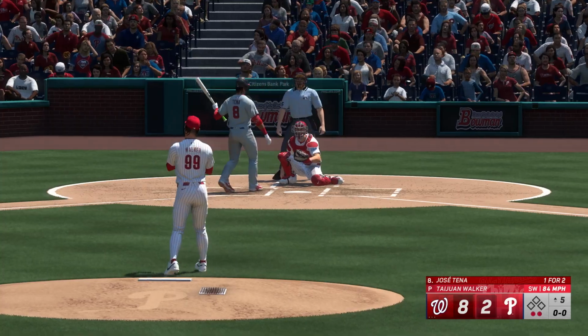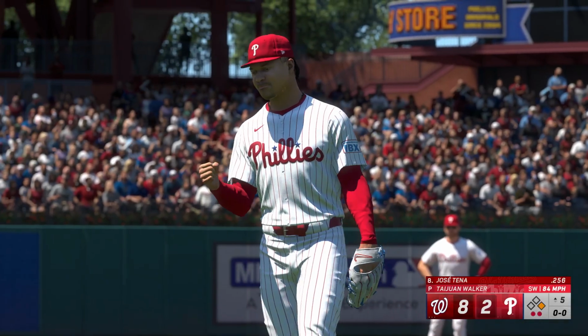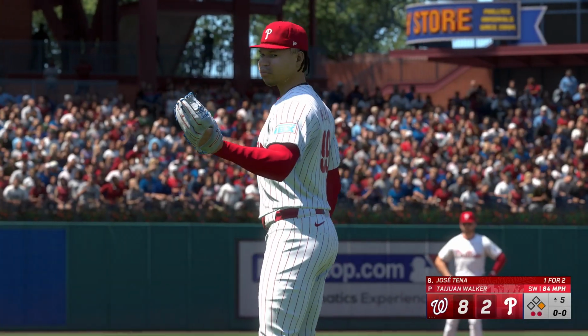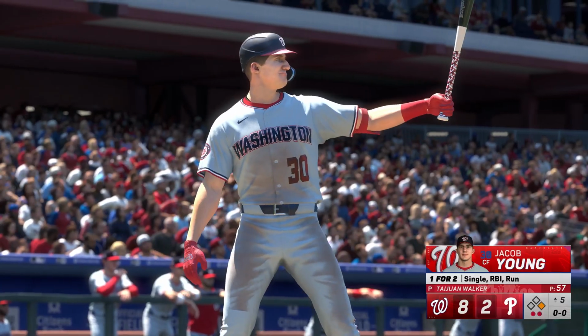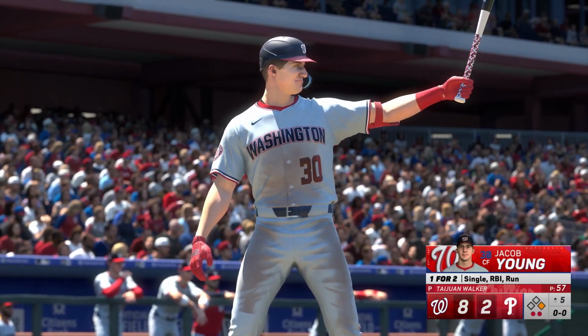3-2. The pitch is outside, and ball 4. That's a great at bat. He saw a lot of pitches and earned a walk. Now batting, center fielder, Jacob Young. So 2 down. Next to hit for the Nats, Jacob Young.